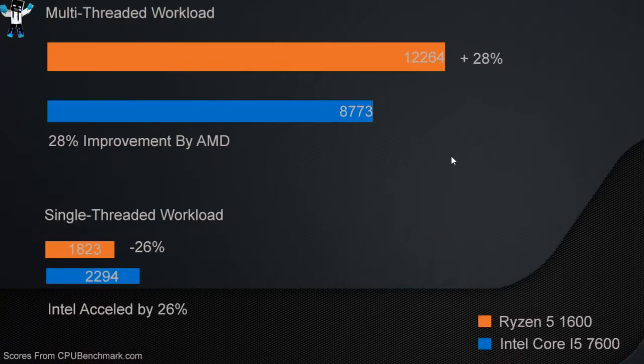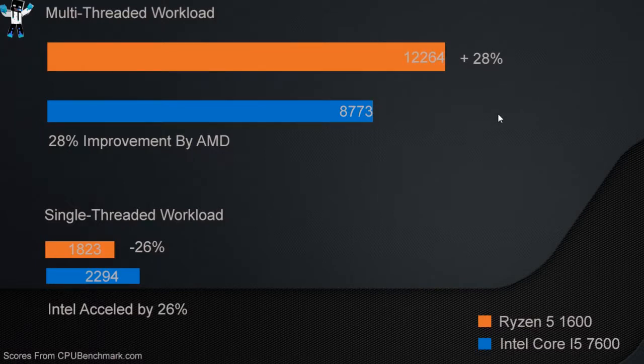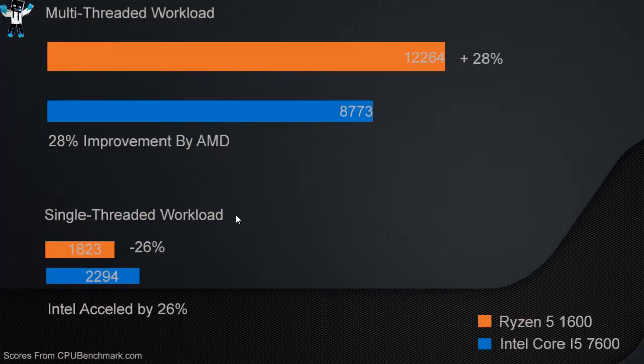So if you look over here, we're going to be comparing the Ryzen 5 1600 to the equivalent Intel Core i5 7600. I want to show you something real quick. There are 6 cores, 12 threads for the Ryzen 5. For the Core i5, it's 4 cores, 4 threads, for almost double the price. You get 28% better multi-core performance in something that's about $86 less than the 4-core 4-thread Core i5 equivalent. So you get 28% better performance from the Ryzen 5 1600.